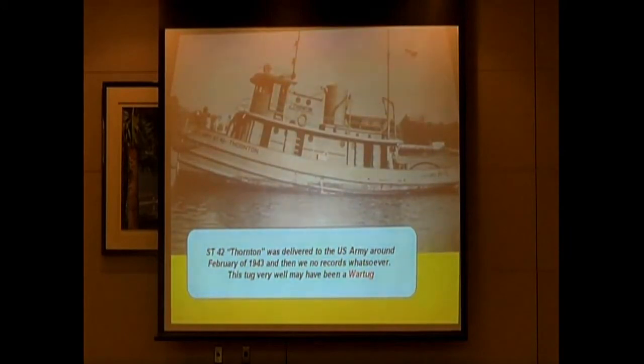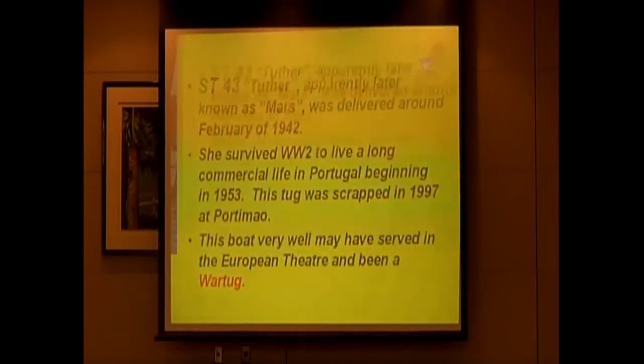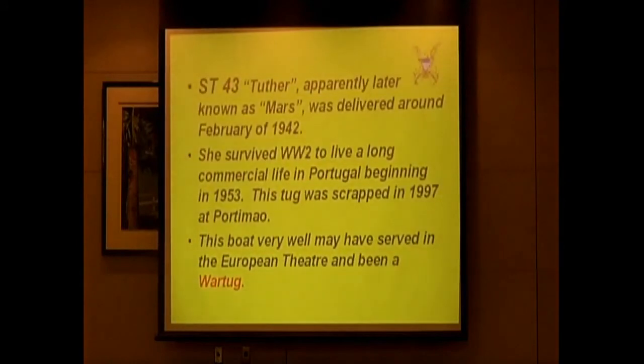Once again, 42 went to the Army, disappeared. Have no idea where it went. Could have been a war tug? Who knows? We know 40 was. 42, 41, disappeared. 43, Mother, apparently later known as Mars, was delivered and survived World War II to live a long commercial life in Portugal.